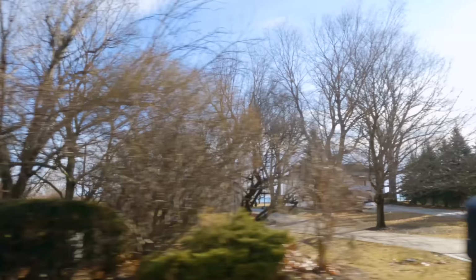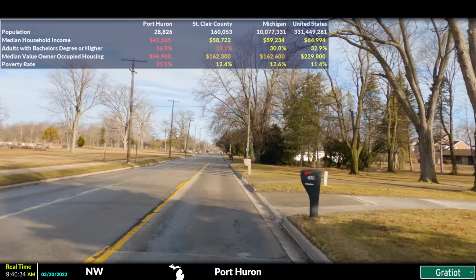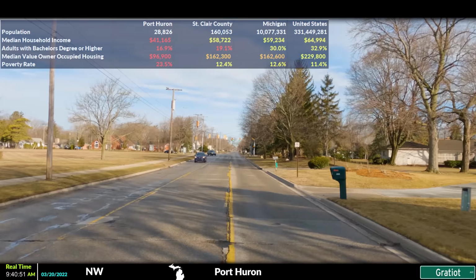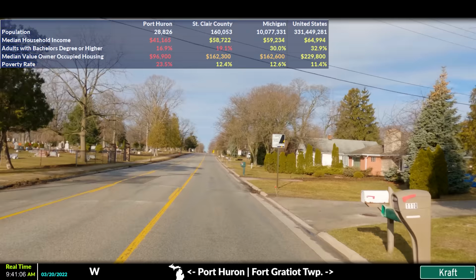Anyway, despite the area of town that you see here, in Port Huron, the median household income is a low $41,000 per year, compared to $58,000 for the county. 17% of adults 25 and older hold a bachelor's degree or higher, and the median value of owner-occupied housing units is only $97,000. To cap things off for Port Huron, the poverty rate is more than double the national average, as 23% of Port Huron residents are living in poverty. That's a rate of nearly 1 out of every 4.